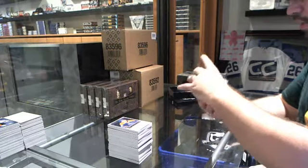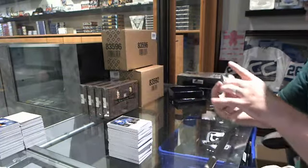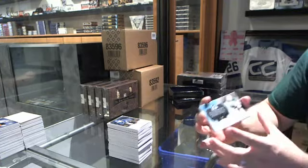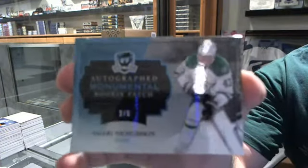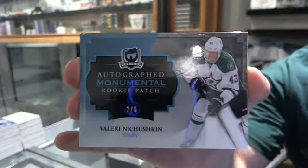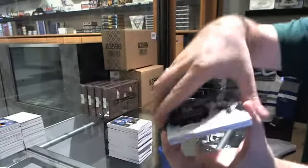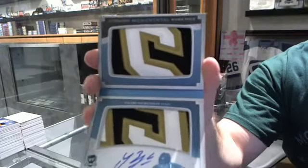And we've got another Monumental, number 2 of 5, for the Dallas Stars, Valeri Nichushkin. Oh, that's pretty sexy.